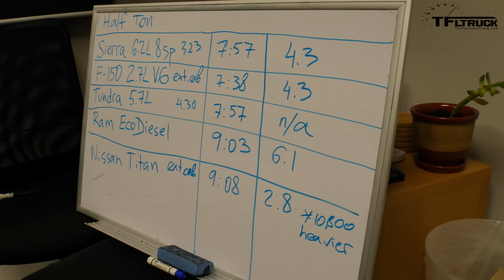Why did you eliminate that, Andre? So the Nissan, this is the king cab, so not the full four doors. We loaded it to the max. I think we're actually a little bit over the max, I think 70 pounds over the max. And it was the slowest truck up the hill. It was the slowest, 9 minutes and 8 seconds, and the worst fuel economy.